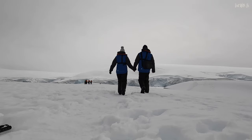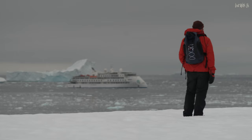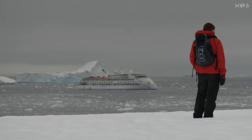Joking aside, I think the entire expedition just had to stop for a few moments and just take it all in. The sense of peace and tranquility here at Portal Point was overwhelming. I think everyone was just mesmerised into silence.